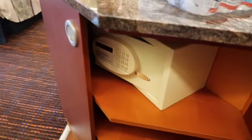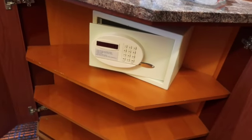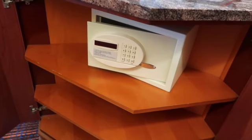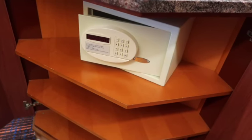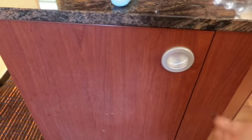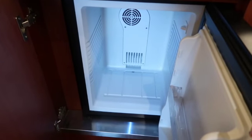Coming back to the entryway, there's also some large cabinets here. This cabinet actually opens up like this. And this cabinet opens like this. This is a large cabinet, first of all, but this is also where you'll find your safe. You create your own 4-digit code to lock and unlock your safe. And in this cabinet, you have a refrigerator. It's kind of like a dorm-sized refrigerator. And we'll put our wine here and our bottled water.